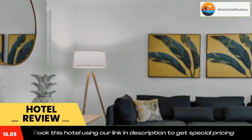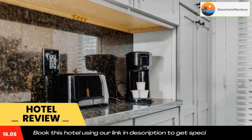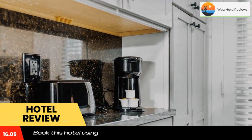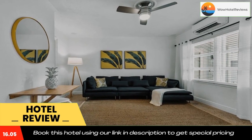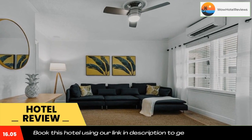Alani Bay Villas is a recently renovated condo hotel in Fort Lauderdale near Las Olas Boulevard. There's a private entrance at the condo hotel for the convenience of those who stay. The condo hotel offers rooms with air conditioning, free private parking, and free Wi-Fi.